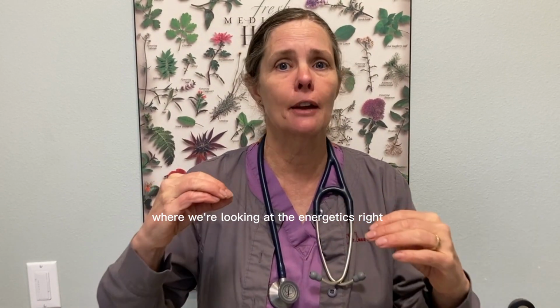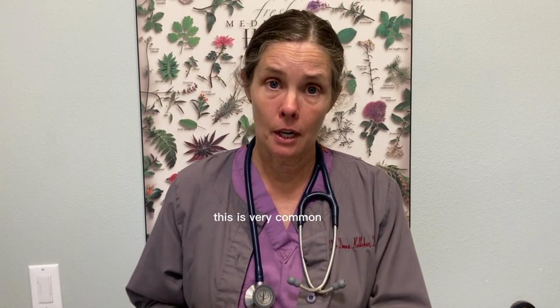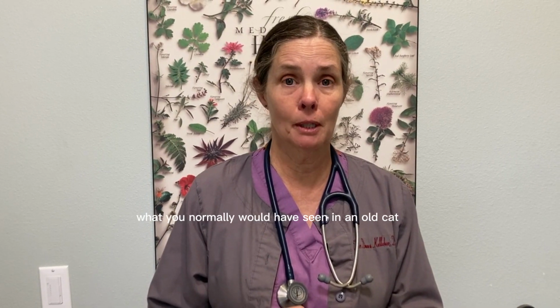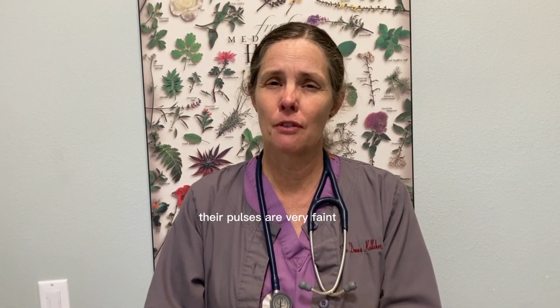So where we're looking at the energetics, right? We're looking at, is the pet too cold? This is very common in older animals. But now anymore, I'm seeing 2-year-old dogs who have what you normally would have seen in an old cat. The backs of their tongues are pale. Their pulses are very faint.